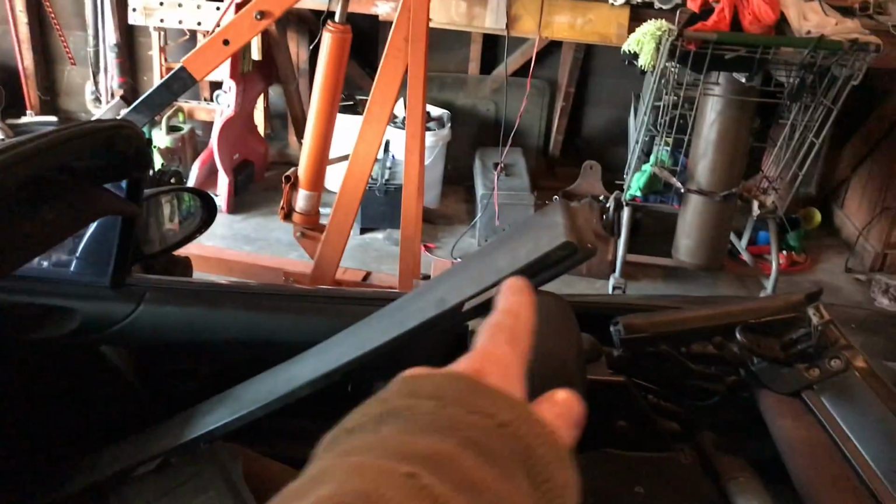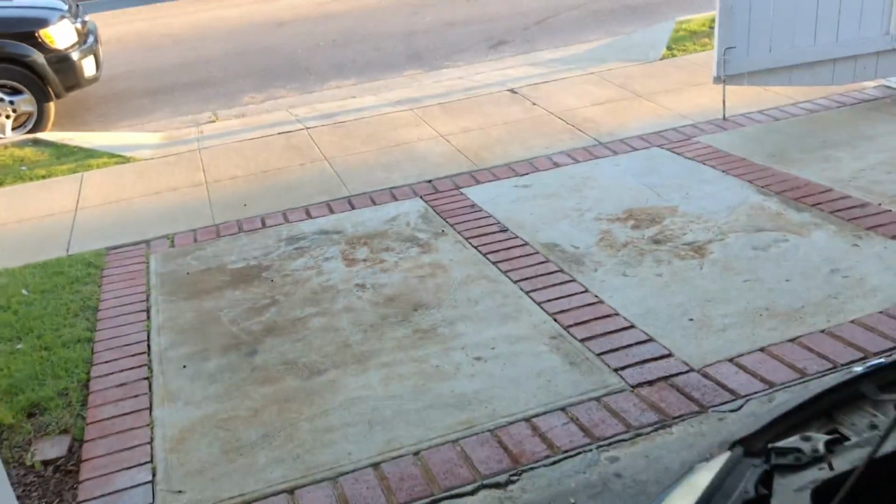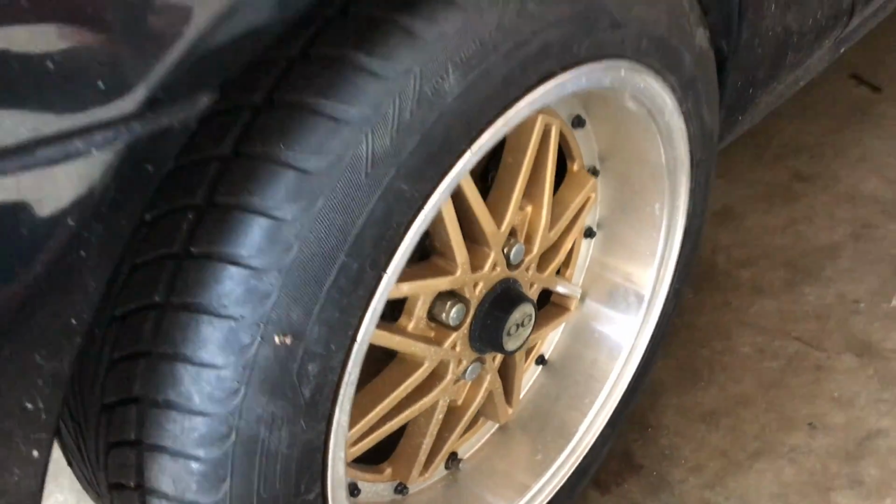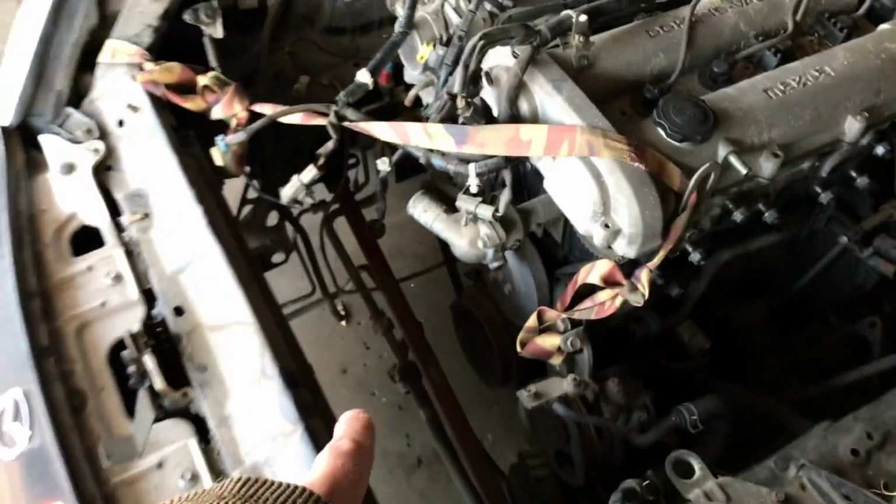It's got some fancy sill trim things there, whatever. It's got some fancy wheels. Fancy is the trend really for this car. It's got a fancy sway bar down there, and it has some fancy coilovers of the Megane type, not the Renault for all you Europeans.